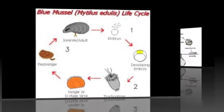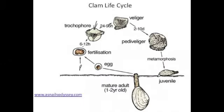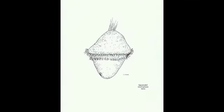Reproduction for both clams and mussels occurs sexually. Fertilization occurs when the eggs and sperm are released into open water. Once fertilized, the developmental growth of clams and mussels occurs in 3 stages. The first stage in development is known as the trochophore stage. Trochophore larvae are spherical and pear-like in shape and are girdled by a ring of cilia. During this stage, the trochophore larvae feed entirely on plankton for survival.